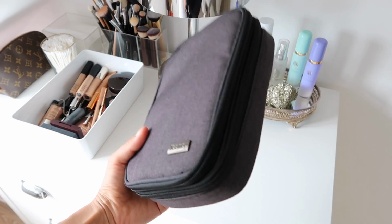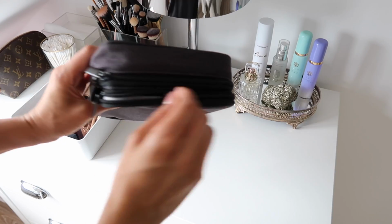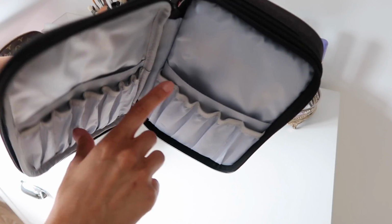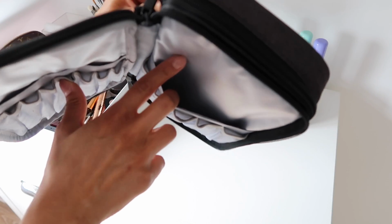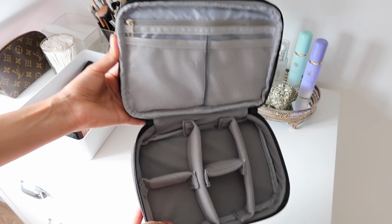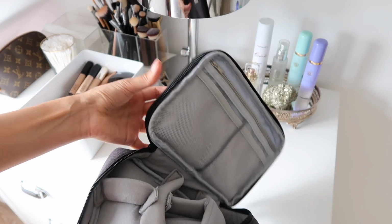This is another really cool little travel case, and this is what I use for my makeup. It's got two main zipper compartments. The first is for brushes. You've got all these little slots here where you can put in your makeup brushes. You also have these bigger compartments here in the back. And then the second compartment, which is the main one, has space for all of your different makeup products, powders, mascaras, eyeshadow palettes, and things like that.